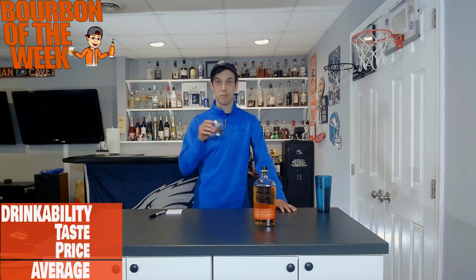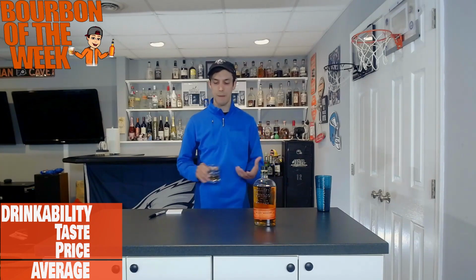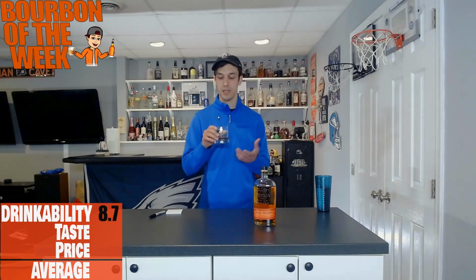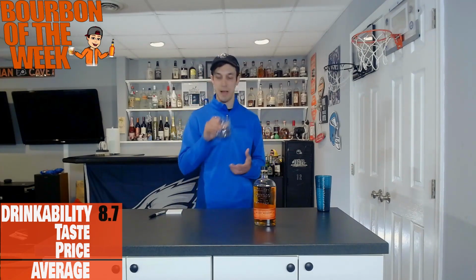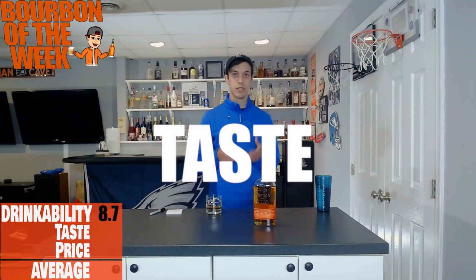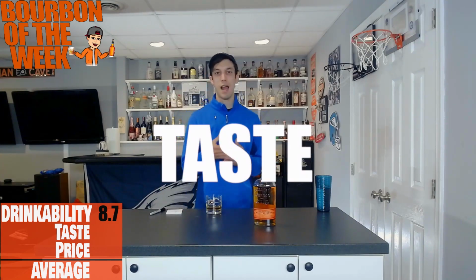It is a 90 proof bourbon. It does have that rye undertone. So with those things kept in mind, I'm going to give this like an 8.7 on the drinkability scale, which I think is pretty fair given that high rye mash bill. 8.7. I like that.